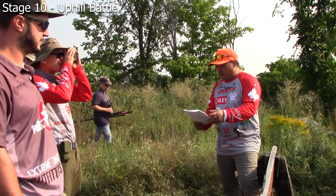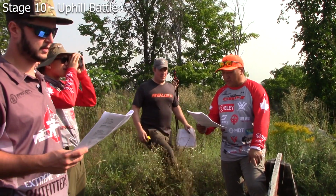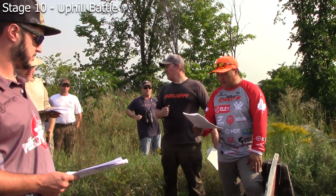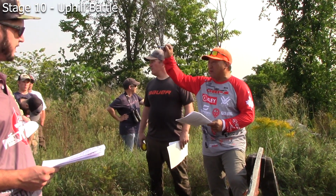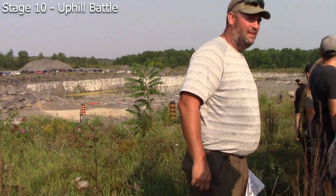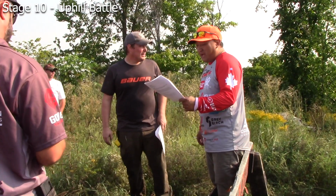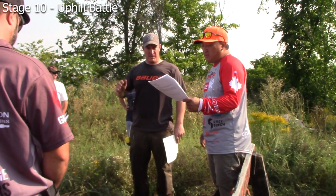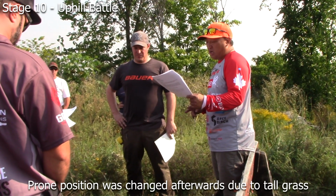Alright, stage 10, uphill battle. Prior to starting the stage, rifle should be grounded underneath the barrier. To start the stage, standing gear in hand, one hand on the traffic barrel at the bottom of the hill. This is the one right there. So you stage your rifle, but you start down at the bottom of the hill with one hand on the cone. On the engage command, shooter moves from the start position and then engages T2 from the prone under the center of the barrier with 2 shots.